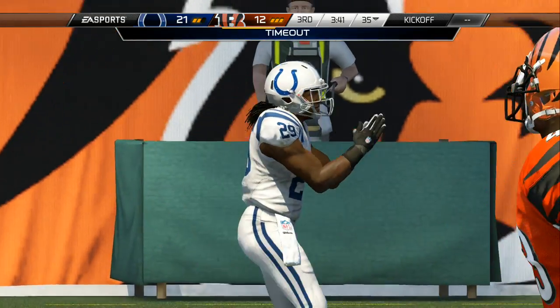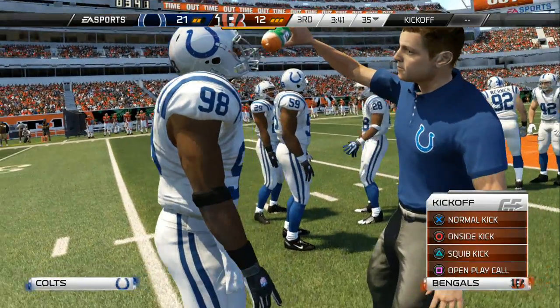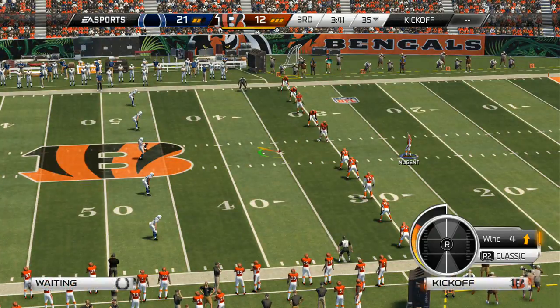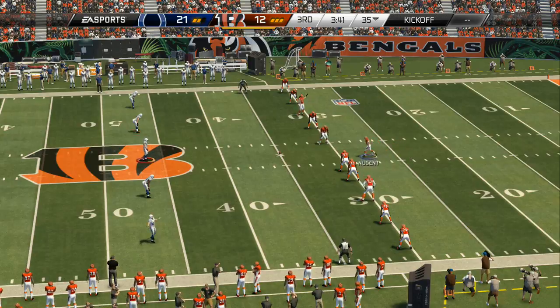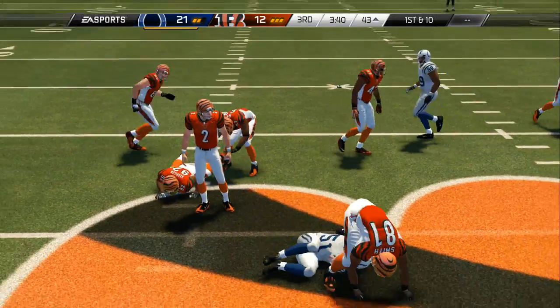The Colts call time. Now, dude, I didn't like that. Two remaining. Bengals ready for action. Here's the kick, and this one's just a little squib kick.